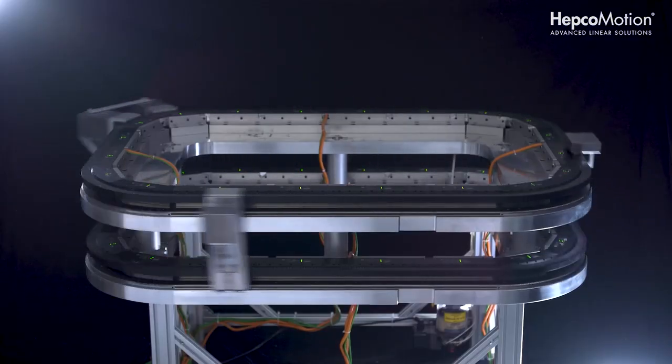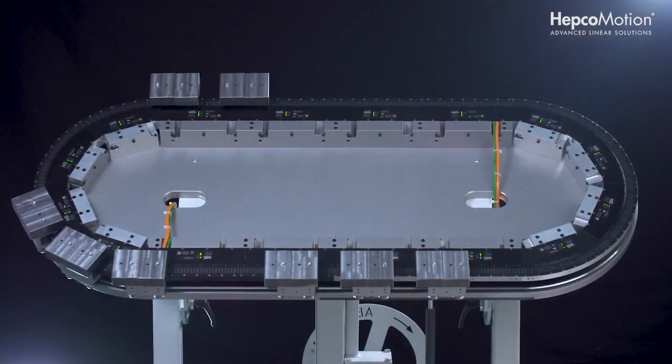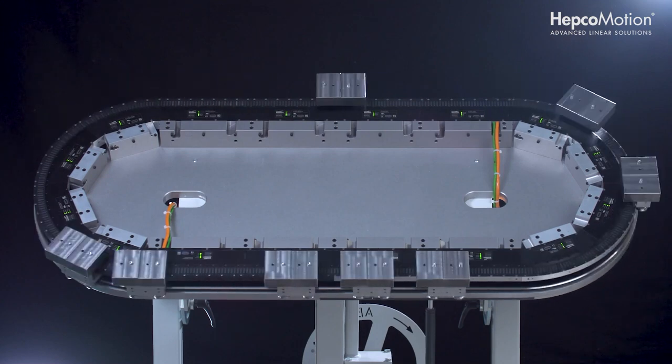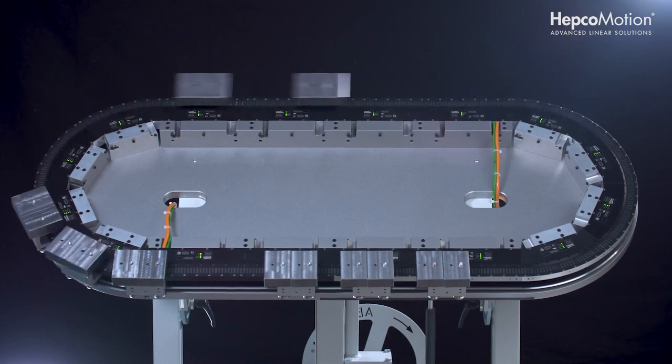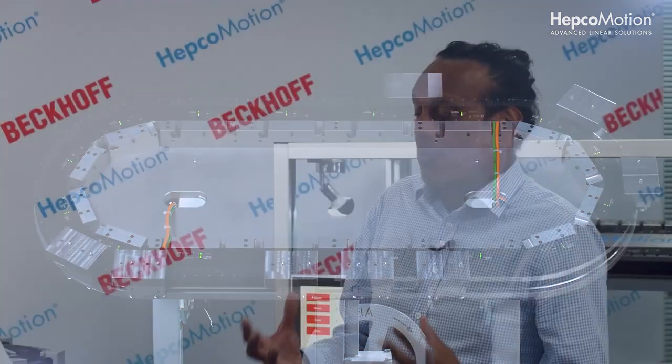But, Brad, we talk about the load increase, but how does that actually affect the accuracy and repeatability of the system? The short answer is it doesn't. We can still achieve an accuracy of 150 microns with a repeatability of 50 microns. Our dynamics change, of course. You've got more mass moving, so we're not moving as fast. However, it's more efficient because we're sharing the load across different coils. So it's actually a very efficient drive system.